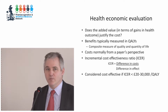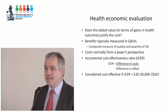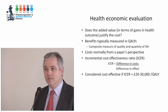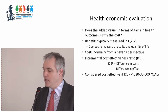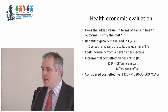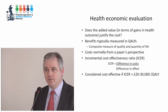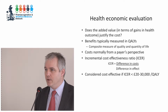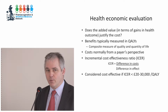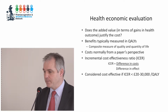There's an argument that these adverse drug reactions are clearly very costly to manage, and so any test to prevent them would naturally be cost-saving when the cost of testing is diminishingly small. However, I'll come on to that in a moment because it's a bit more nuanced than that. In the UK, the preferred measure of health outcome is the quality adjusted life year, which is a composite outcome that integrates quality of life over time. So it's a function of both health-related quality of life and life expectancy or survival.